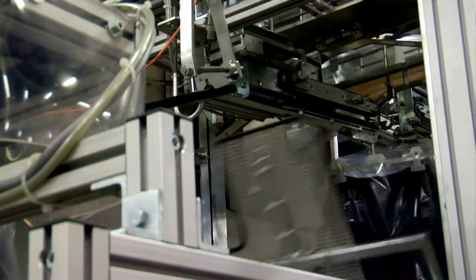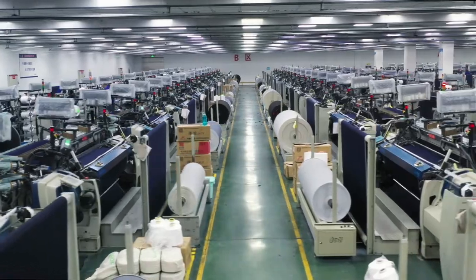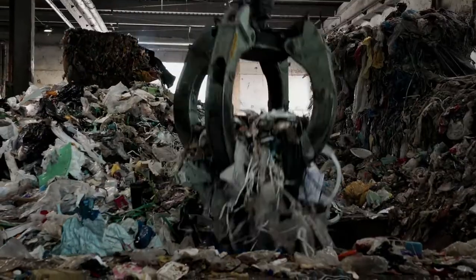Unfortunately, fashion is one of the biggest pollutants. From the production point until we see it in the stores, there's always waste. We are talking about water pollution, air pollution, land pollution. And any kind of pollution that you can think of, fashion is in it.